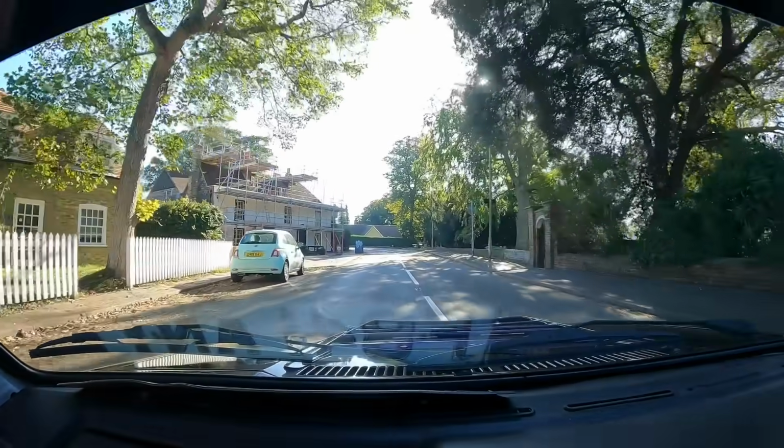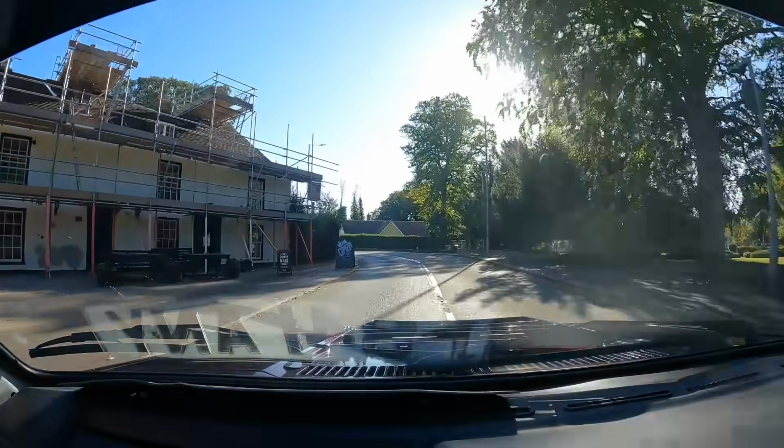But that exhaust, mate, that is awesome. This is a 60 up here, so you go up and then it takes a right. Just keep an eye out. They sound so good.